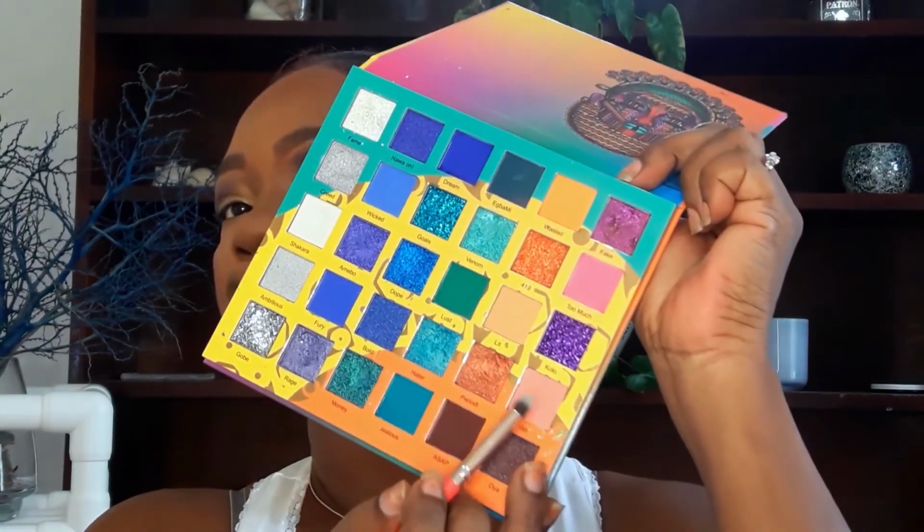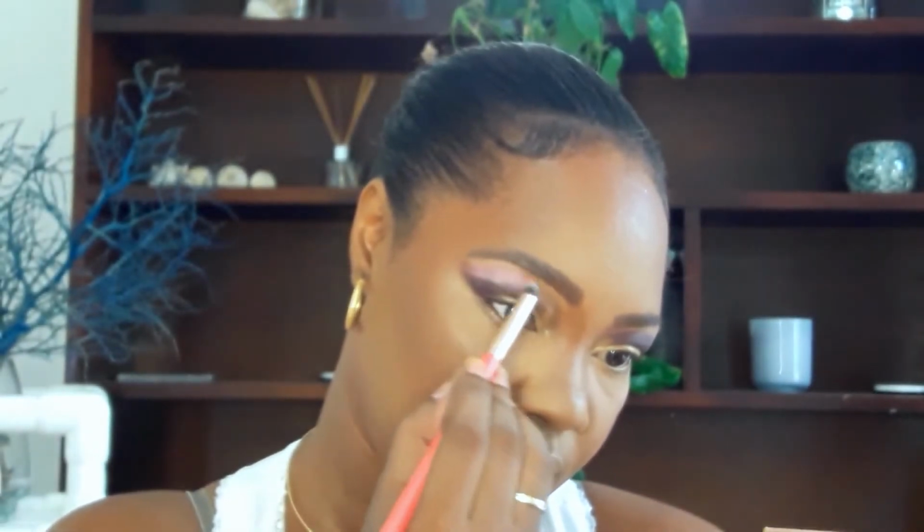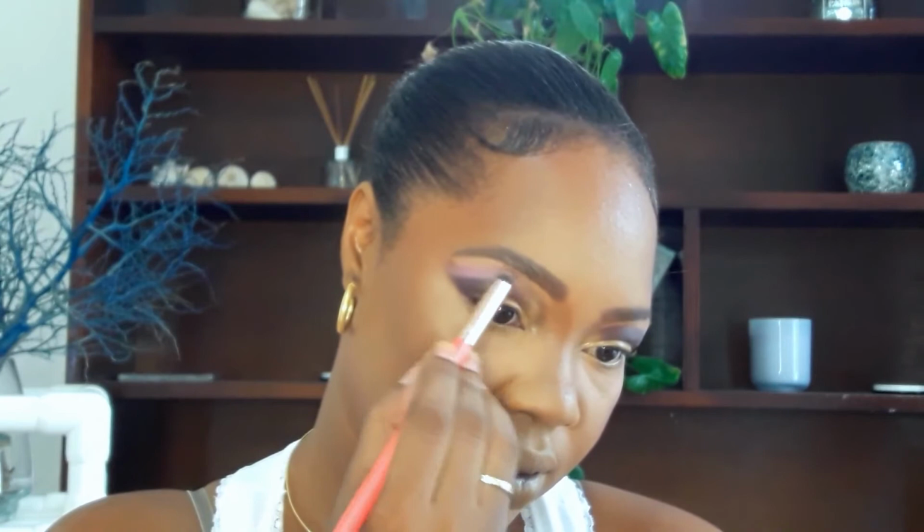There's a very light pink shade in the palette called Yab. I'm just going to use that to blend out the edges of that brown shade, because we don't want the brown shade to look too harsh. We want to make sure that everything is nicely blended. I'm going to clean up my lid a little bit because I'm doing a half cut crease with the pink. So I'm going to use the Juvia's Place Eye Primer in shade number 2.